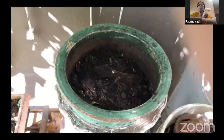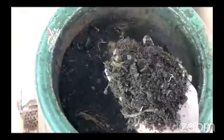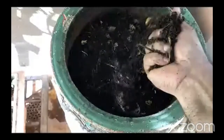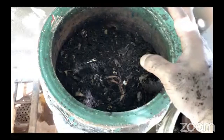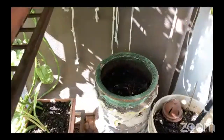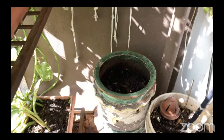See this one, this is also done. It has become very rich compost, and this is what gets supplied to my plants all through the year. So nothing goes into the dump yard from my kitchen. Everything becomes compost here, and then makes my garden look like this.